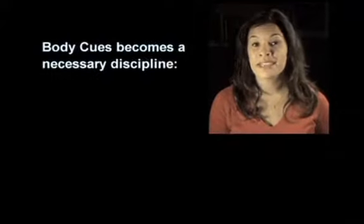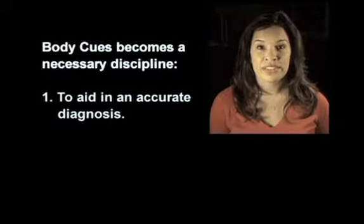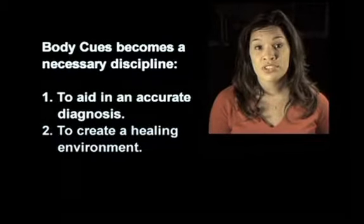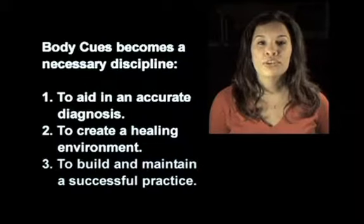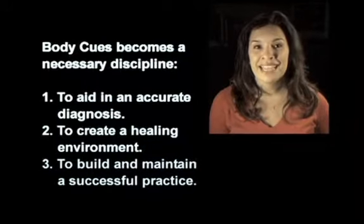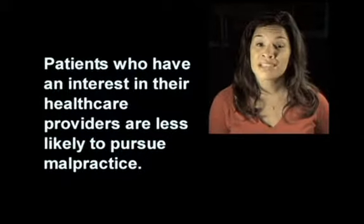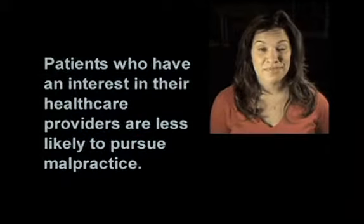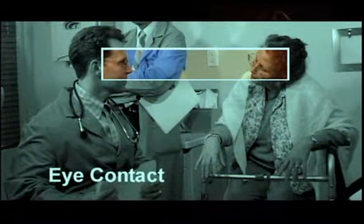Observing the correct body cues, therefore, must become a necessary discipline. A discipline that aids in the correct diagnosis, creates an environment that fosters the healing process, and, perhaps most importantly, becomes a critical ingredient in building and maintaining a successful practice. Also, keep in mind that people who have a strong personal interest in their healthcare providers are far less likely to pursue malpractice. The body language cues covered in this program are simple and easy to use.